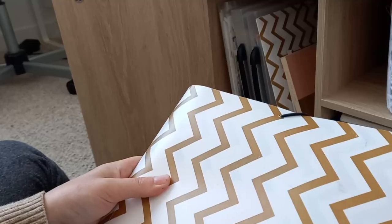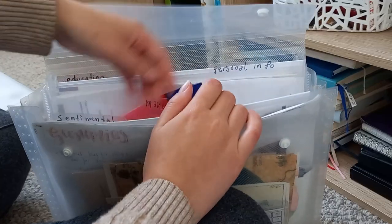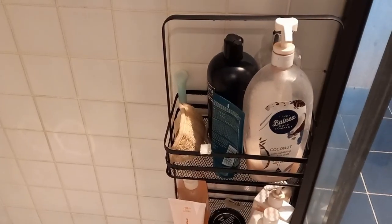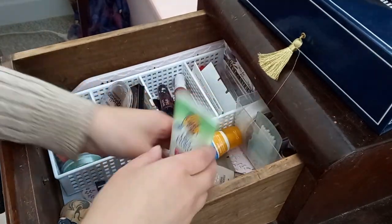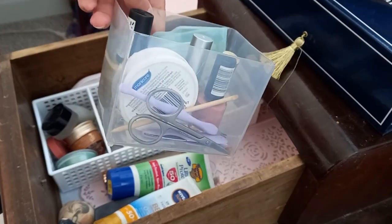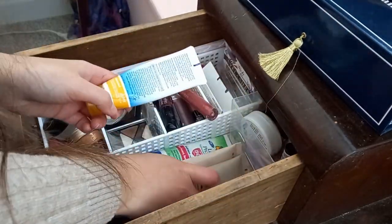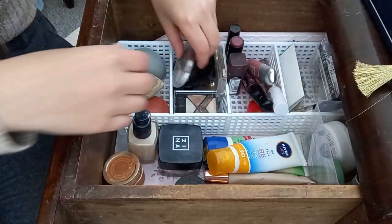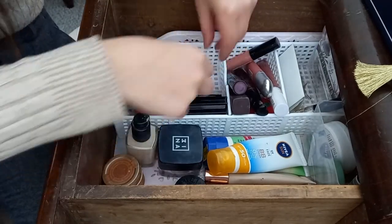I got rid of my papers when I decluttered, but to enhance the way that I store my remaining papers, I added labels for them. My skincare stuff was already looking really good, but my makeup needed some better organizing. I tried standing up the products like Marie suggests, but it only really ended up working for the eyeshadows.